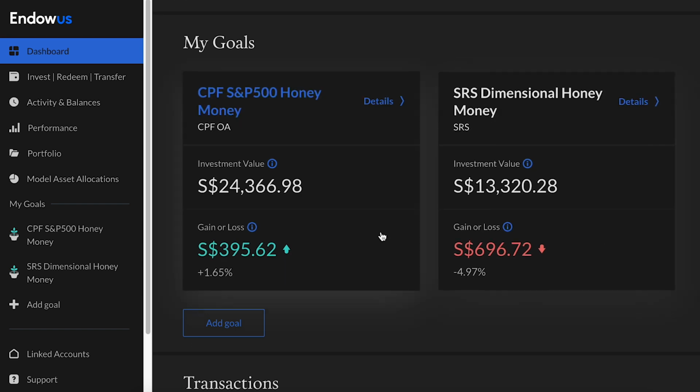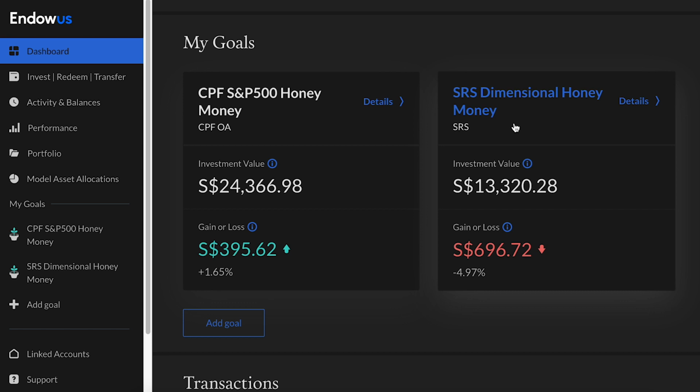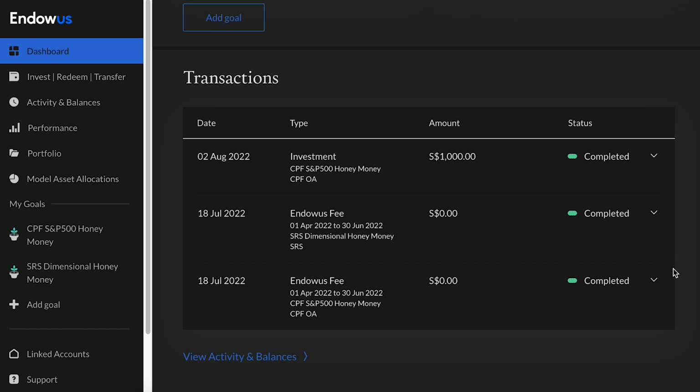If you look at my goals, I only have two portfolio goals. One is a CPF portfolio, which is invested in the S&P 500 index. The next is the SRS portfolio, which is invested in the Dimensional funds. Right now, the investment value of my CPF portfolio is $24,300 with an unrealized gain of $395, a 1.65% gain. For my SRS Dimensional portfolio, the current investment value is $13,300 with an unrealized loss of $696, which is a 5% loss. But of course, I have stopped adding money into the SRS portfolio because I have other better uses for SRS. Meanwhile, my CPF portfolio is still going on. Every month, I dollar cost average $1,000, which I will talk about later.